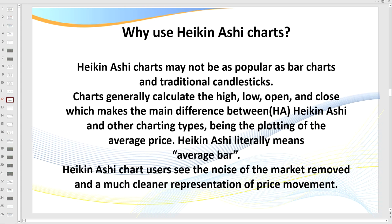Now Heiken Ashi charts, and those that are in my coaching sessions have seen me with the PowerPoint. We've spoken about Heiken Ashi, but we haven't really delved into it, which is what I'll be doing in today's video. Now they're very, very popular. What Heiken Ashi literally means is average bar, and Heiken Ashi candles represent a price average, so their price is averaged.